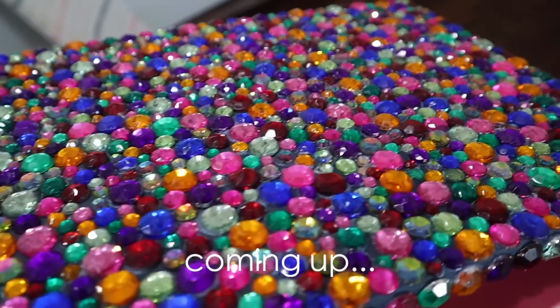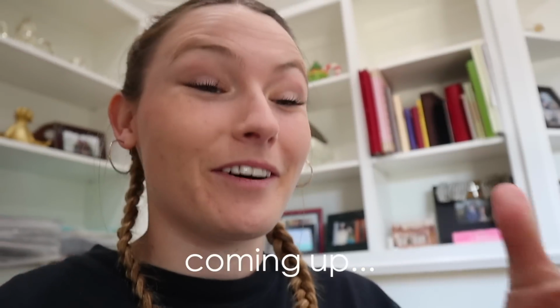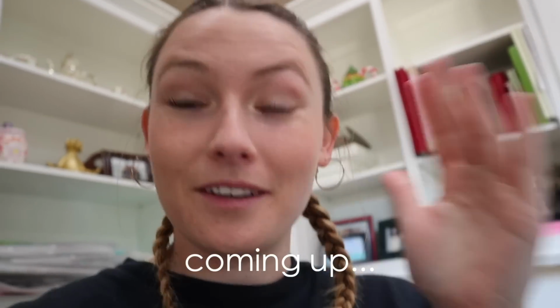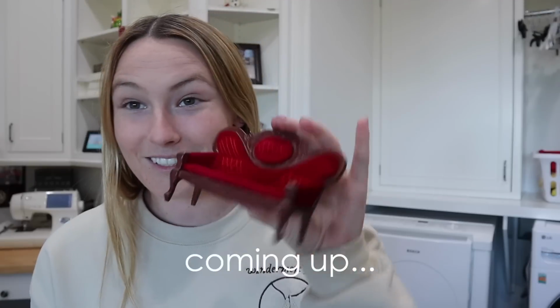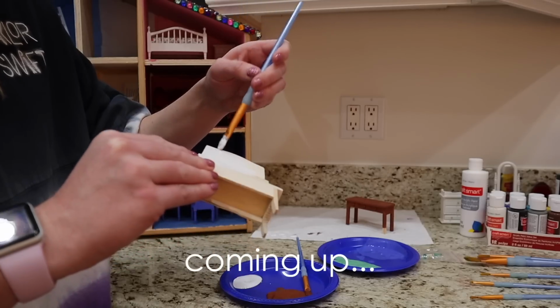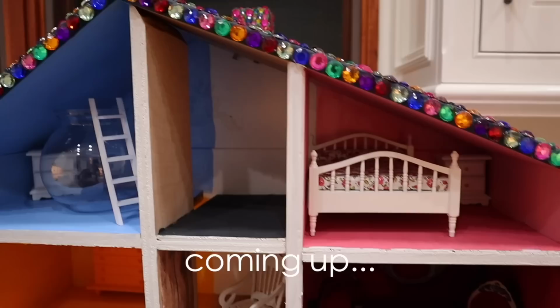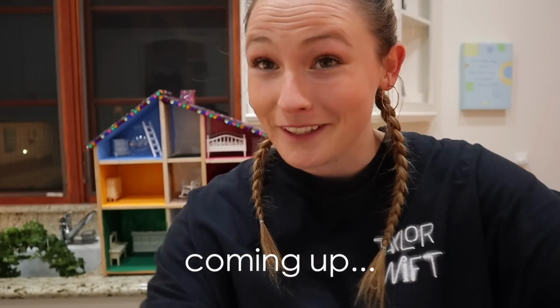The detail, the effort. My fingers are literally falling off. There's hot glue under my nails. This couch is perfect. Ooh. This is actually turning out better than I expected.